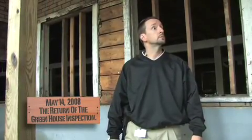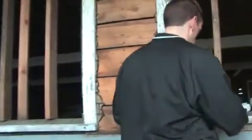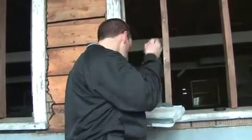May 14th, 2008. After we made all of our corrections to the greenhouse, it was time for our second inspection. We had 3 things that we had to correct: the gable overhang, the windows and door headers, and the rafters that extended more than what was allowed by code. So how did we do this time? Well, all headers passed and so did the gable edge.